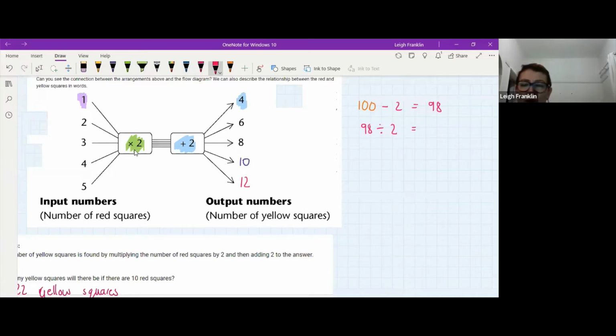2. What are we going to get in this case? We're going to end up with 49. That's it. Okay, we're going to end up with 49. So well done to everybody who said 49. Okay, does that make sense? You can pop something in the chat.